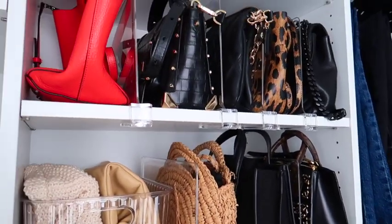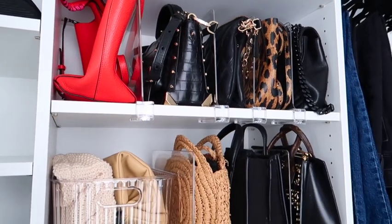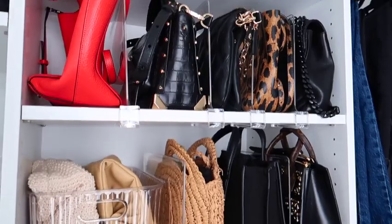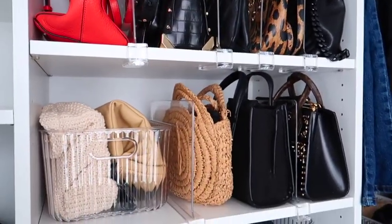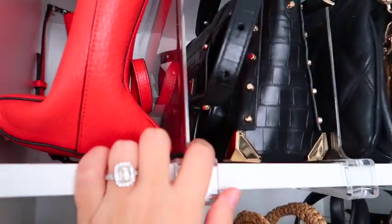And the aesthetic of just how it separates everything so that you can see it and keeps it organized and upright, I love. You can do this with clothes, sweaters, shoes, smaller bags like I did. I absolutely love these things and use them so much.